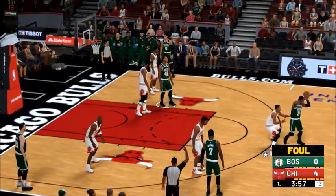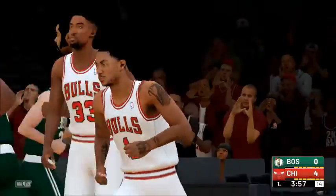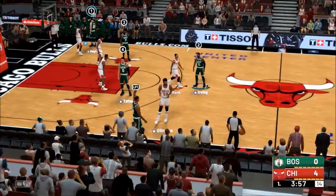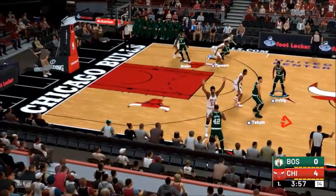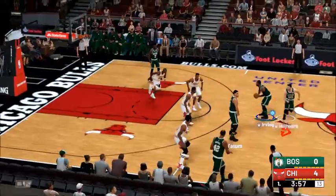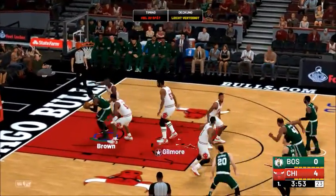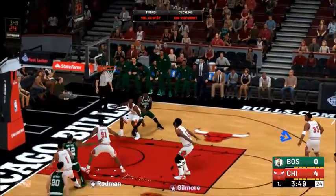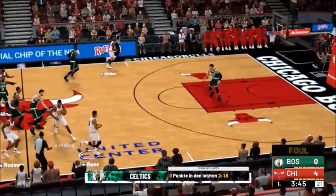Now here's Hayward. And the foul on Derrick Rose. That is his first foul of the game. On its way from Irving for two. Not getting anything to fall here early. 4 straight misses to start the game. Yeah, slow start right now. 5 straight misses to get this one going.